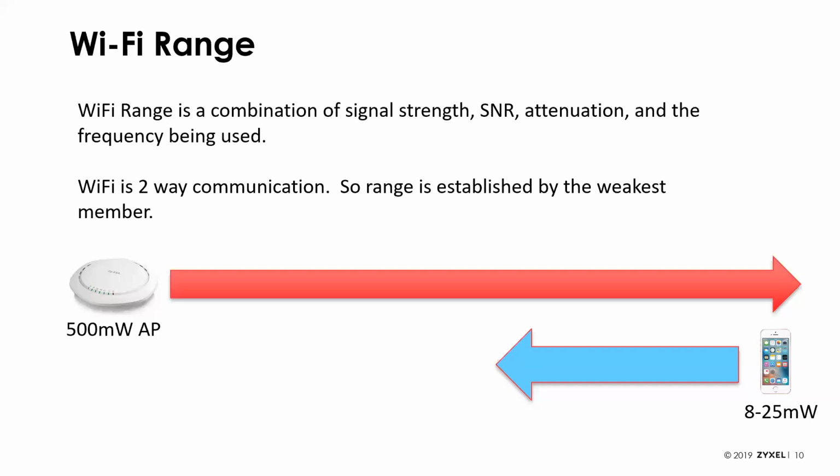It's perfectly normal these days for an access point to have 500 milliwatts of power. Very powerful, it can send that signal very far, but it's also very common that the client device it's talking to is a mobile phone or a tablet, where the power output may only be somewhere between 8 and 25 milliwatts. So there's a huge lopsidedness in how much power is coming out of your device and how far that signal can go. Generally, it's not your AP that's determining your range. It's your client devices and their ability to get that signal back to your access point. If your access point can't hear the client device, you can't have a conversation. You cannot have communication.